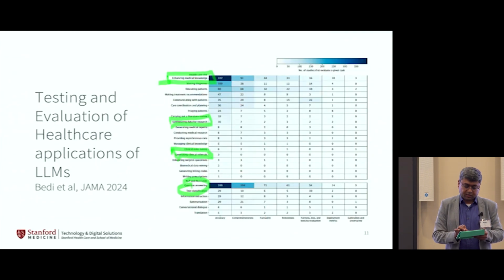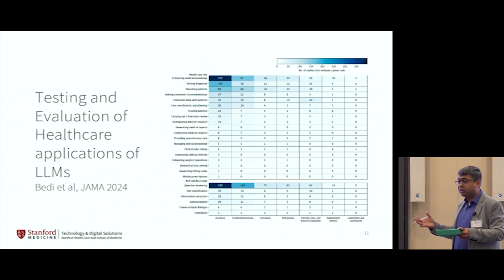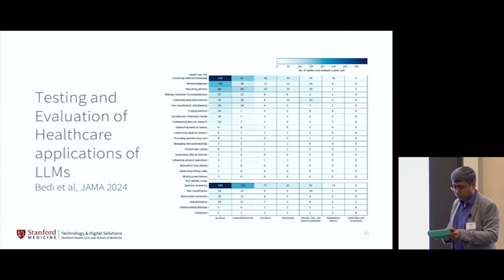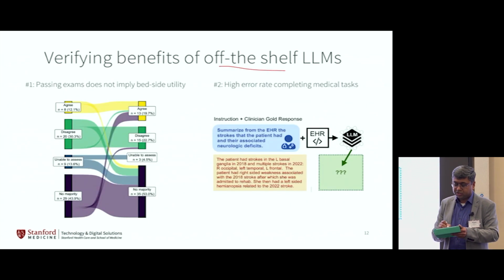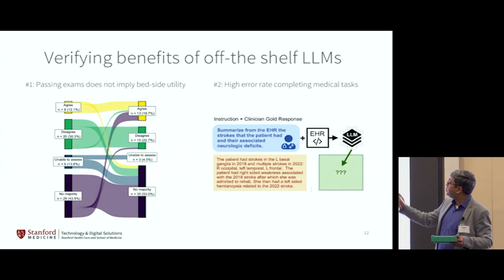So we said, all right, that's the state of affairs. Oh, what happened here? Sorry. Let's study the things we want these things to do. So we said, all right, let's take a few off-the-shelf large language models, these things like ChatGPT and so on. And we did 2 tests.